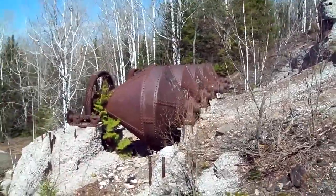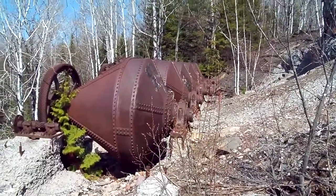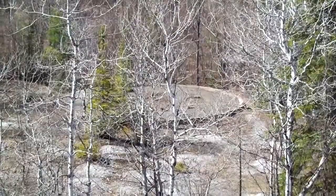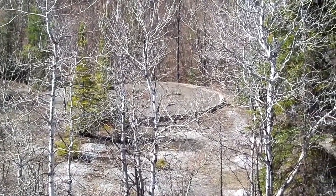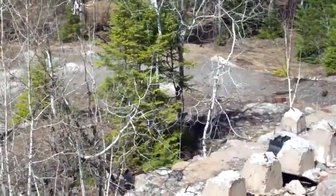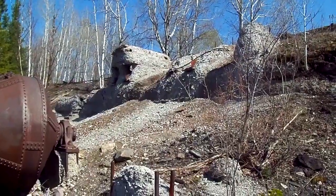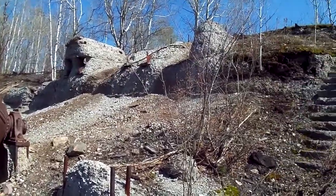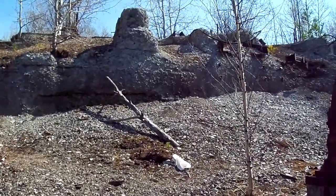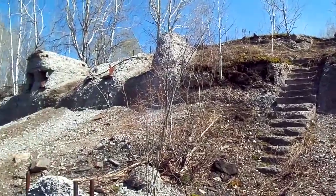Let me tell me what these things were, and then we'll both know. They're all lined with stones inside. You can actually crawl inside them. But this was all a mine, a building in here by the looks of it. Pretty big complex by the looks of it. This was all a mine complex of some sort by the looks of it. I don't know if it was all outdoors or what.